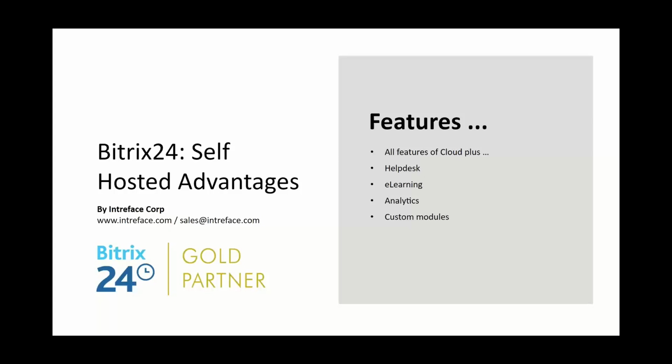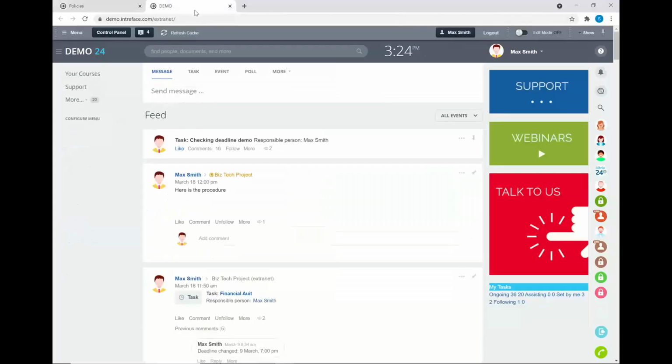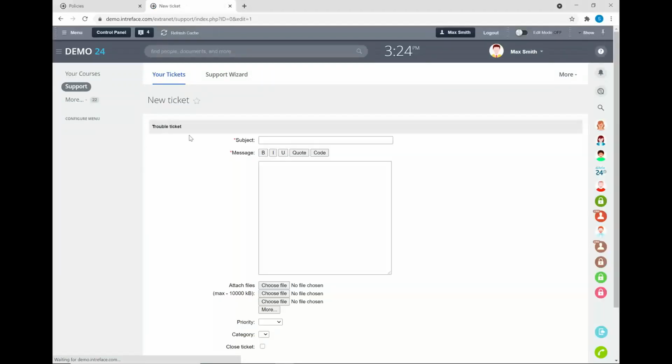So first of all, let's have a look at the help desk that's available in Bitrix. So a very popular tool is the help desk module. And what you can do with this is you can allow your external users to come into their portal area, and we have a support section here. So what people can do is create and submit their very own support tickets to our support team in our Bitrix24 system. So in this support area, I can see all of the tickets that have been logged, and I can go into here and create a brand new ticket.